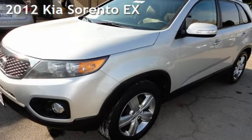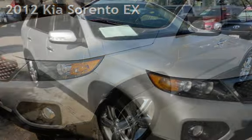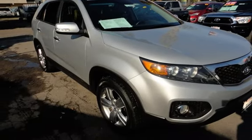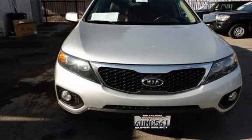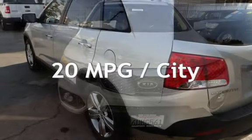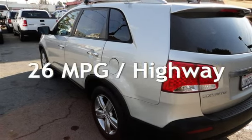Presenting a pre-owned 2012 Kia. This four-door SUV has a six-cylinder, 3.5-liter V6 engine, with front-wheel drive, and an automatic transmission. Estimated fuel economy for this vehicle is 20 miles per gallon in the city, and 26 miles per gallon on the highway.